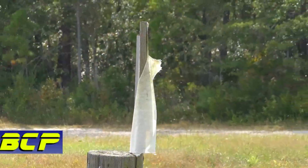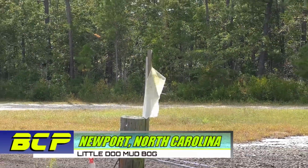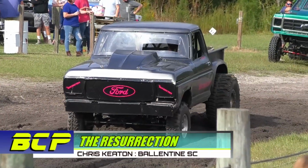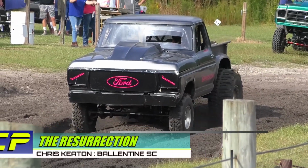Welcome back to Little Doo Mud Bog in Newport, North Carolina. We're getting ready now for our modified class. Any motor size allowed, no nitrous, no power adders, and this is an uncut DOT class. First up, a guy we've already seen make a couple passes, Chris Keaton.